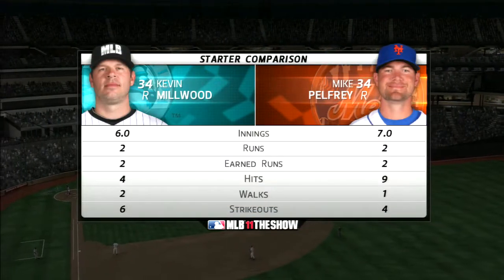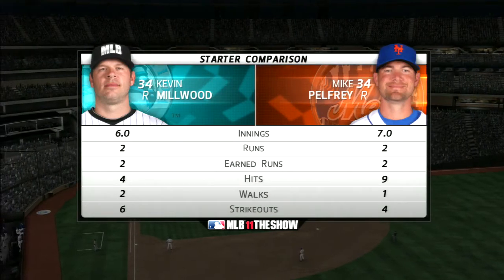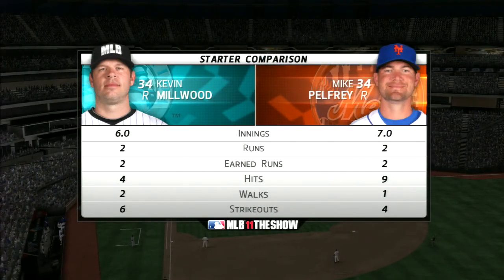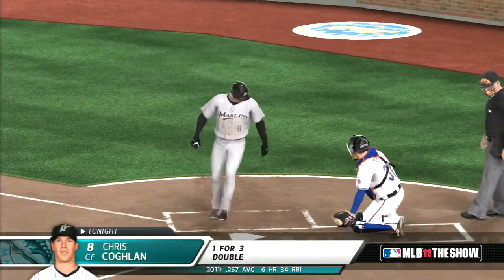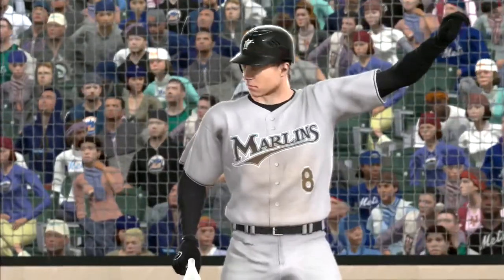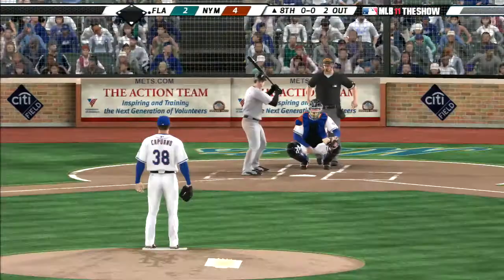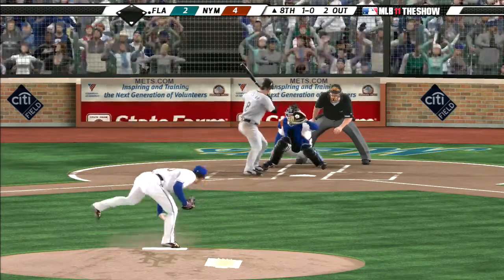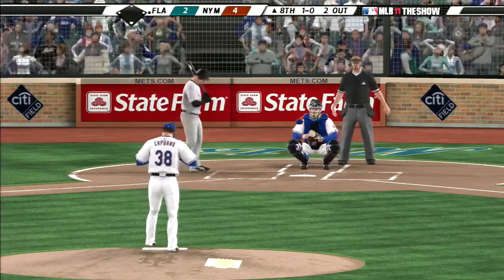And in a 4-2 game, time to check the numbers here. It's our starter comparison as we see how these two performances stack up against one another. Chris Coughlin will get another crack, 1-for-3 thus far. First pitch coming. And a bit too high with that one. It's 1-0. And these guys aren't out of this game, but their chances are diminishing by the second.